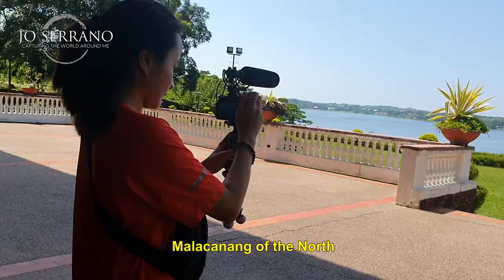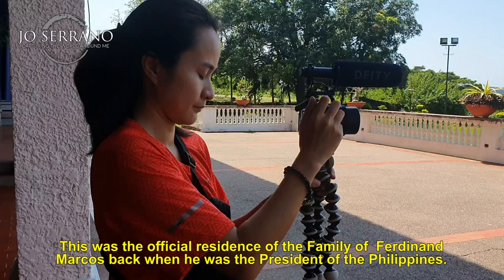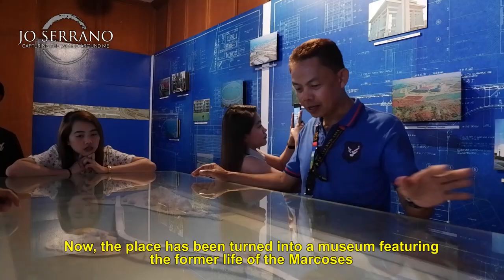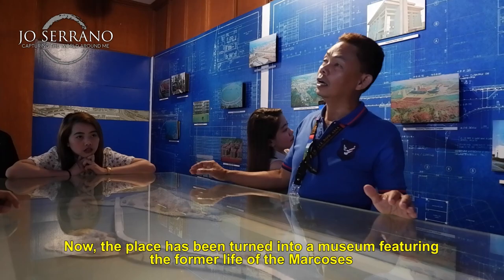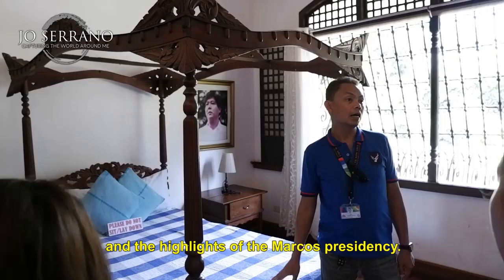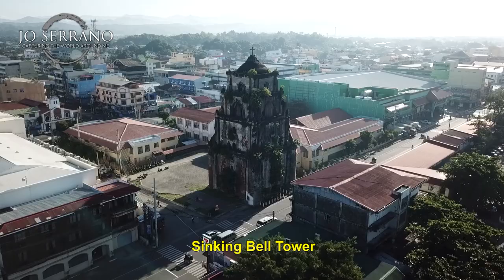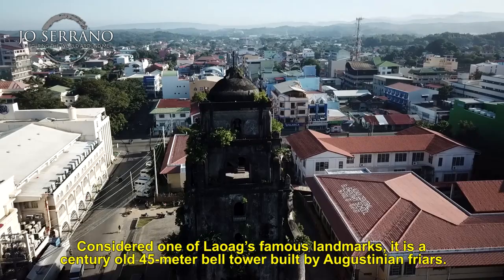Malacanang of the North. This was the official residence of the family of Ferdinand Marcos back when he was the president of the Philippines. Now, the place has been turned into a museum, featuring the former life of the Marcoses and the highlights of the Marcos presidency. Sinking Bell Tower. Considered one of Laoag's famous landmarks, it is a century-old 45-meter bell tower built by Augustinian friars.